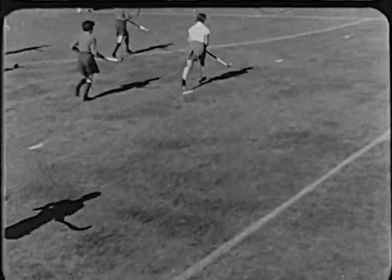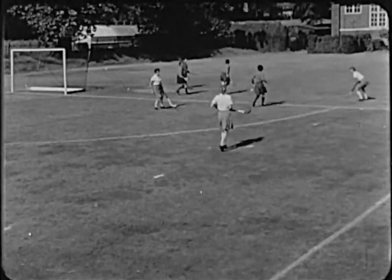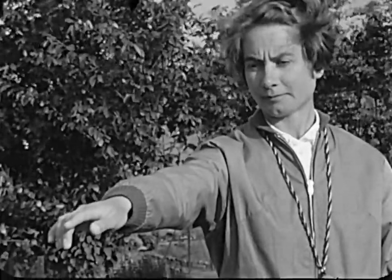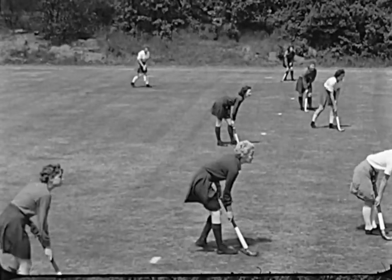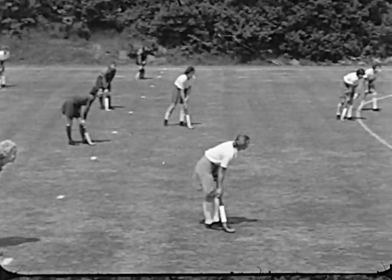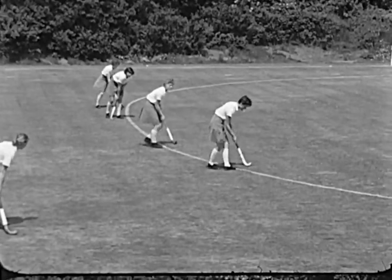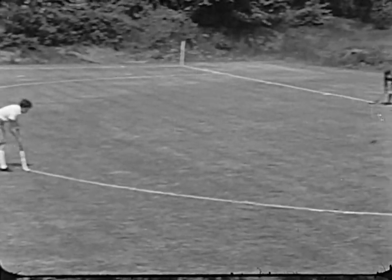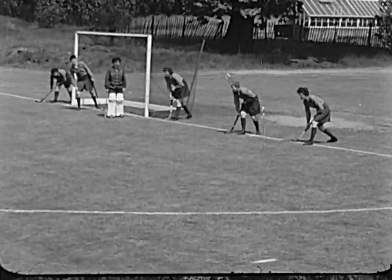Here the ball goes off a defender and over the back line for a corner. Corner! From near the back line, with all the players in front of her, the umpire checks that the defending forwards are beyond the 25-yard line and the attacking forwards are outside the circle, feet and sticks as well. There are 6 defence players standing with feet and sticks behind the goal line.